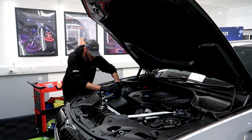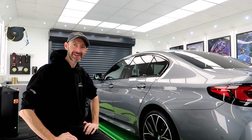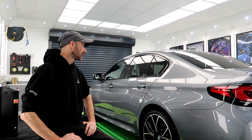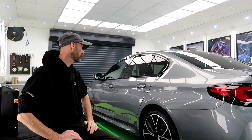BMW 520D completed. Yeah, we've gained some gloss in this one. Being brand new and the paintwork was almost flawless, and that's a bit of a rarity nowadays for new vehicles. Don't normally get them in like that, and this has been driven around for a little while as well. This has been booked in for quite a while. Just trying to fit everybody in at the moment. But yeah, added a ton of gloss to this thing, and now obviously it's all fully protected.